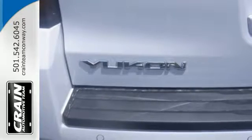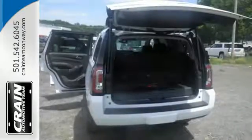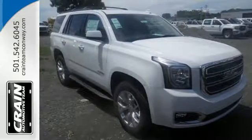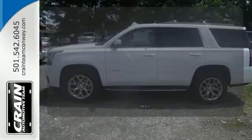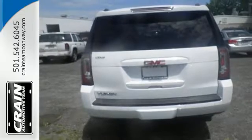The OnStar with 4G LTE and built-in Wi-Fi hotspot and colored touchscreen media display with IntelliLink are ready to respond to your needs. Plus, the front and rear parking assist, rear vision camera and remote vehicle start will make coming and going a breeze. The Bose sound system gives you a rich listening experience. No one will complain about the temperature with the multi-zone climate control. Well built, well liked, and well up to the task.